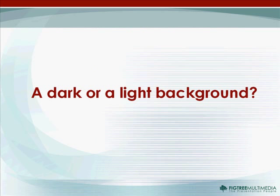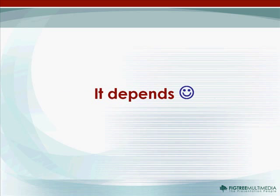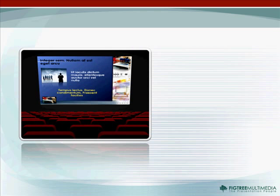So we go back to the same question: do we use a dark or do we use a light background? And my answer to that is, it depends. Why does it depend? Because there could be two variables that you can try out.